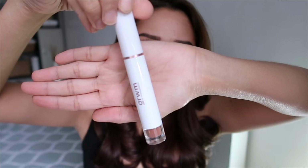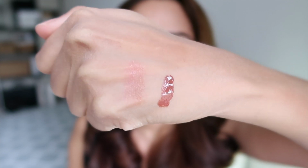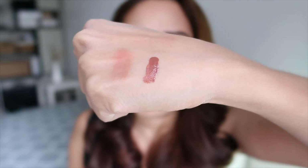The next favorite is another local product. This is the Get Ready With Me Tinted Lip Glaze in the shade Balkan. And I specifically love this for its color. It's such a nice muted pinky brown. I'm wearing it right now. It's such a nice, neutral, natural shade of pinky brown.